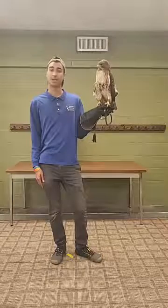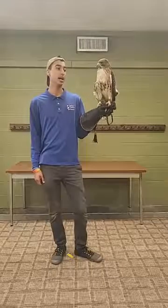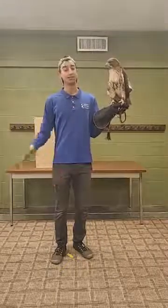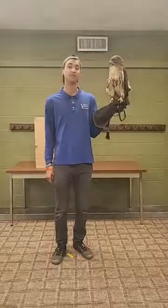Does he live alone? So he actually lives with another red-tailed hawk. It's really funny because they treat each other like an old married couple, where they're always turning their backs on each other or bickering, or, you're always right. It's really funny to watch. Once we are open back up, I encourage everybody to come out and watch our red-tailed hawks because they are very entertaining. But no, he does not live alone.